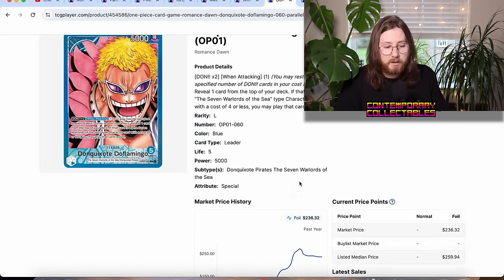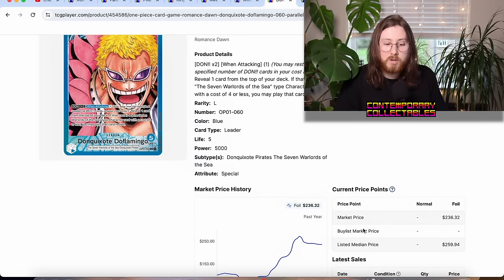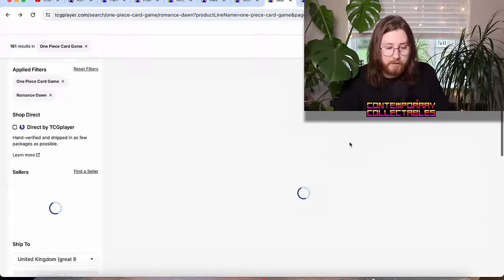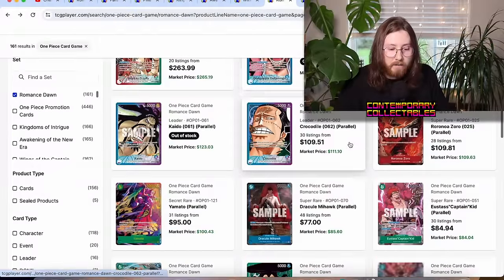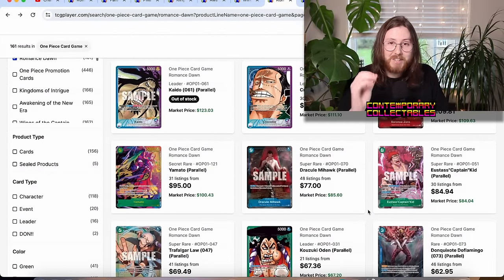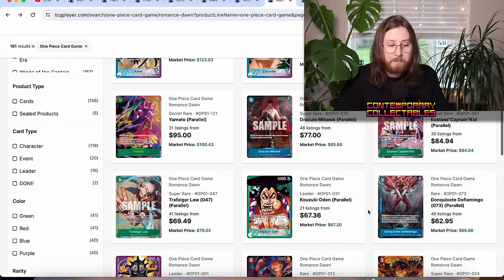People are not deterred. Here we are looking at the Doflamingo, and market price is currently sitting at $240, which again is about $30 from the all-time high, which was $270. This is very, very interesting. It just kind of shows you how much these cards are in demand. People want a piece of the pie, big time.